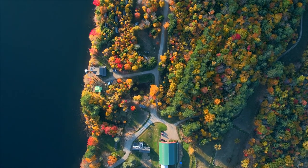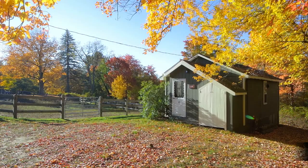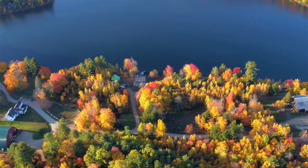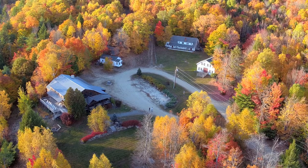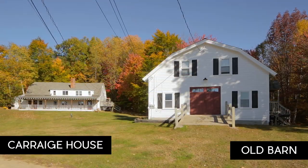As you continue down, there's another building on the left. It's now a wood shop. It used to be a year-round apartment. The next driveway on the left is my house. And then you keep going, and on your right as you go, there's a building, we call it the old barn. And the next building is the carriage house, also on the right with a big farmer's porch.